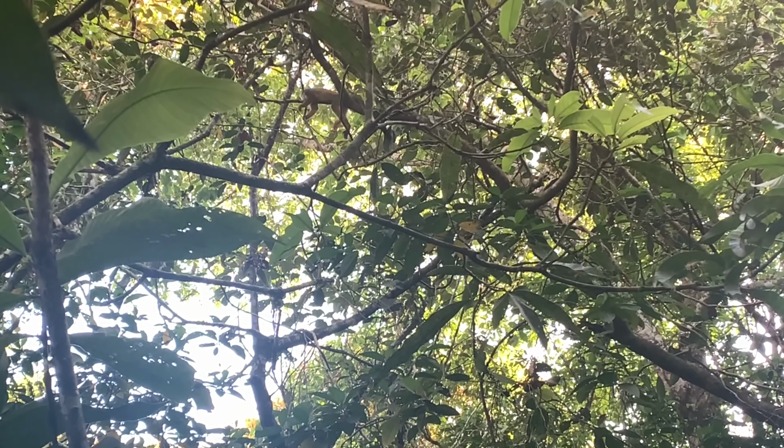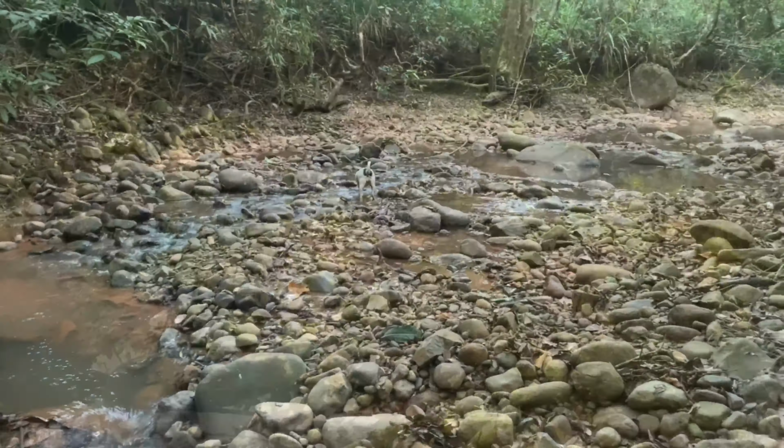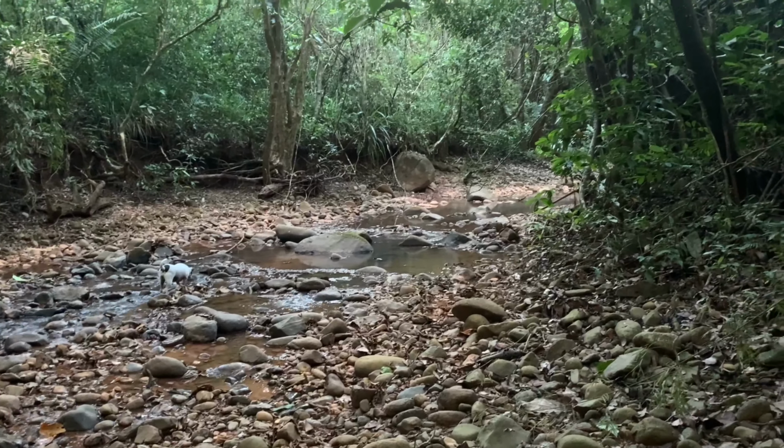So here we are at our accommodation near the town of Buenos Aires, and around us we see it's pretty deforested, but even here in these little patches of woods we saw the monkeys, so it's really easy to see monkeys in Costa Rica.